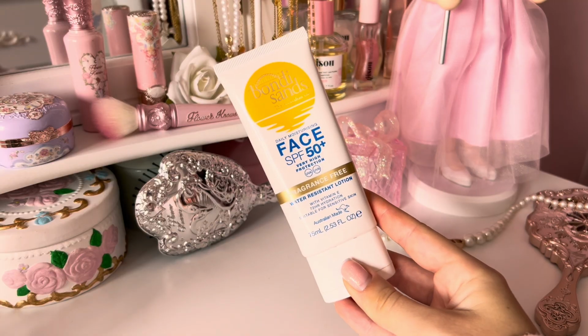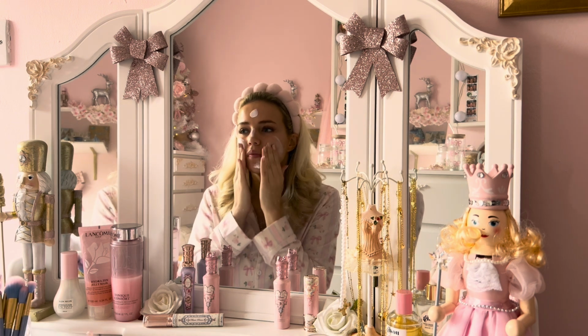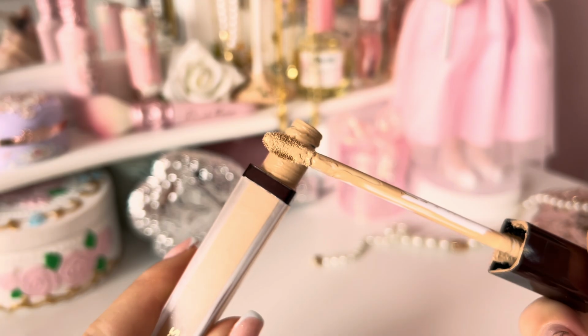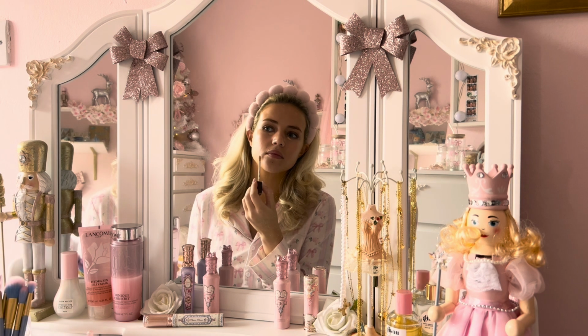They smell amazing, they leave my hair so shiny and soft and just add that little extra bounce to the curls. Now we're at the fun part, makeup. I always begin with my Bondi Sands SPF 50. We should always be protecting our skin from the sun, even though I live in England and it's rarely there. It's a really nice primer as well, it's really good under makeup.